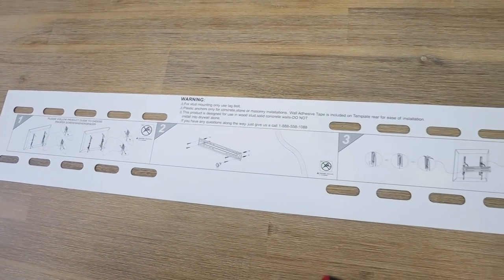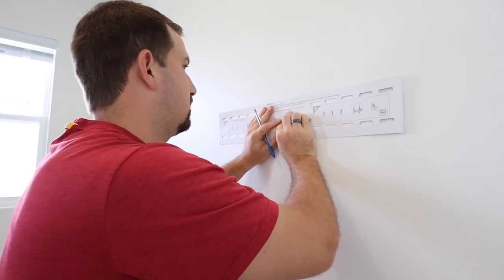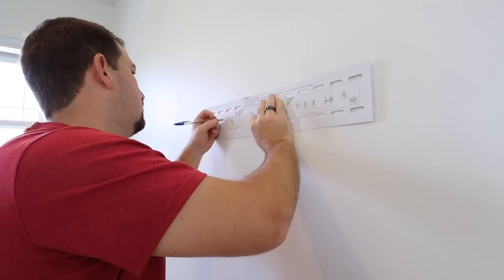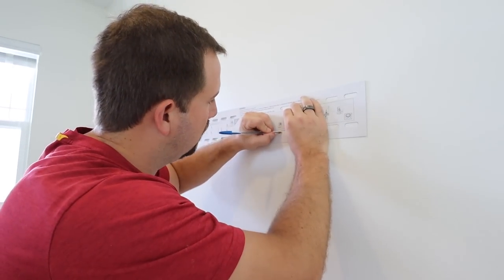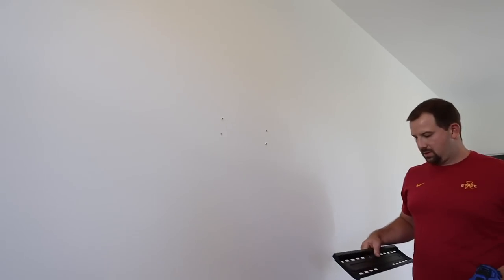It came with this really handy hanging kit. All you do is line it up on the wall where you want the mount to hang. Then you just mark where the studs are. We did use a stud finder. With it being such a heavy TV, you absolutely have to make sure that you are mounting into the stud so that it is safe on the wall and not going anywhere. You can pick up a stud finder on Amazon.